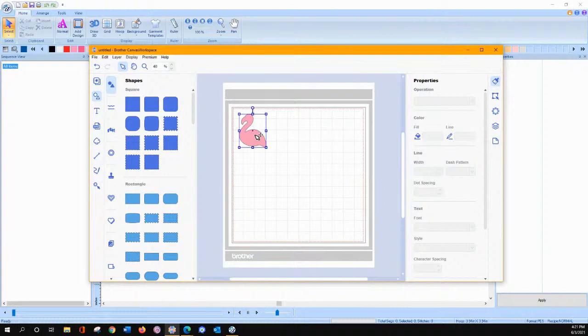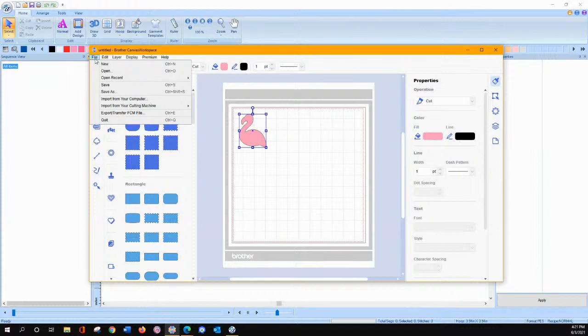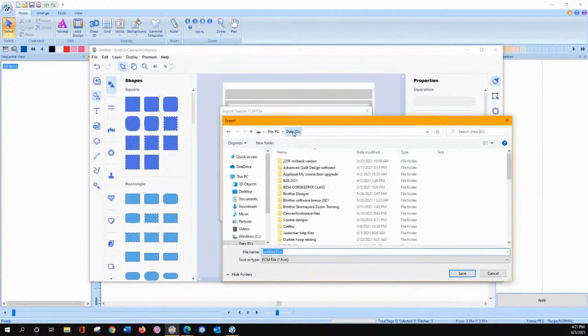All right. So now we're going to go up to the application button, which is the little A at the top left. And we're going to say import. I hit the wrong top left. The file pull down menu here, and choose export transfer FCM file. And we want to export the FCM file because we are not sending this directly to our ScanNCut. We are taking it into software to create an applique. So I'm going to export it and we will call it.